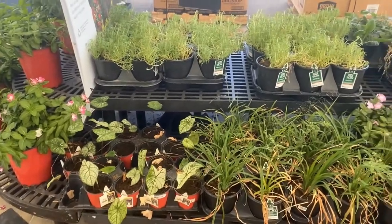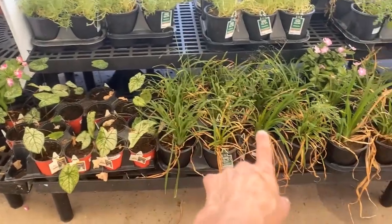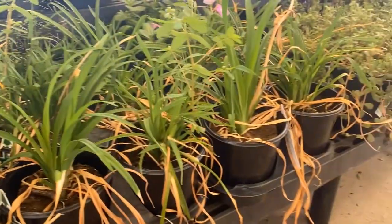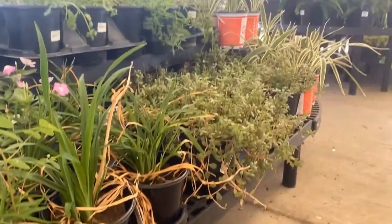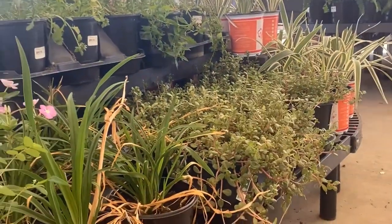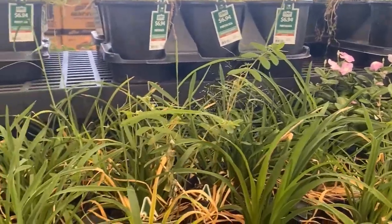Here are some annuals. Those are some portulacas, some caladiums. What are these? Some daylilies. Here's some more. I like how they trail. Just a little care. I think these all, they'll bounce back up pretty much.